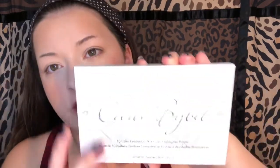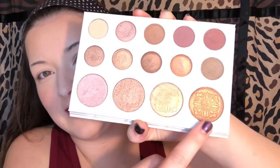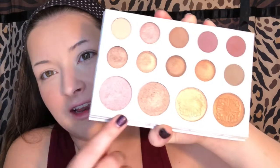Now I'm going to take my Carli Bybel palette, and I've been obsessed with these two highlights. As you can tell, the little design is pretty much gone. I'm loving these shades.